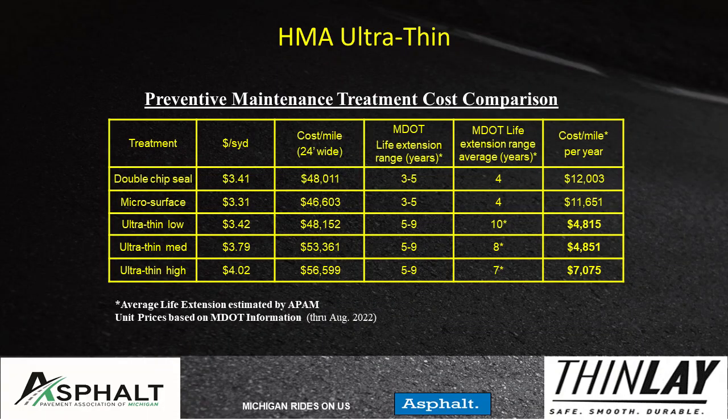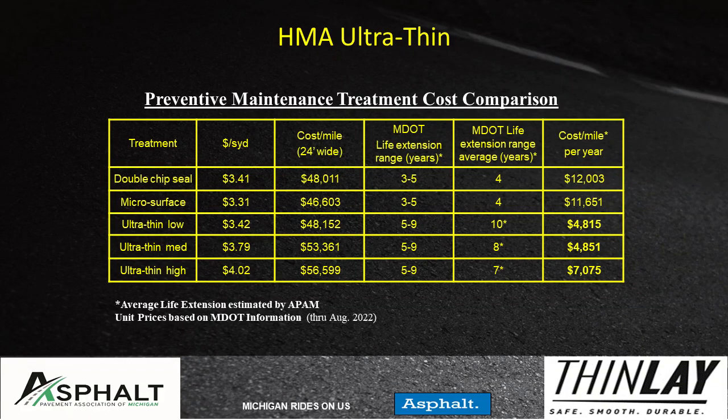So right now we're $3.50 to $4 a square yard for any of those fixes. So we calculate a cost per mile, 24 foot wide. We're typically just putting them in the driving lanes, depending on how the shoulders are. And then we take our life extension range, divide that, we get a cost per mile per year. So you can see the cost per mile per year is much lower when we compare the different fixes there.